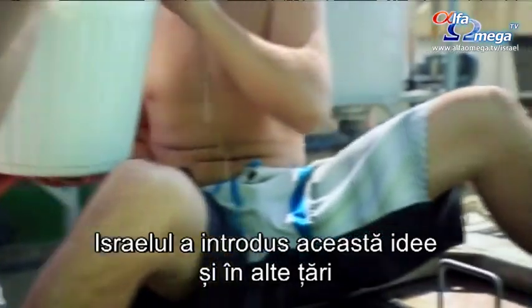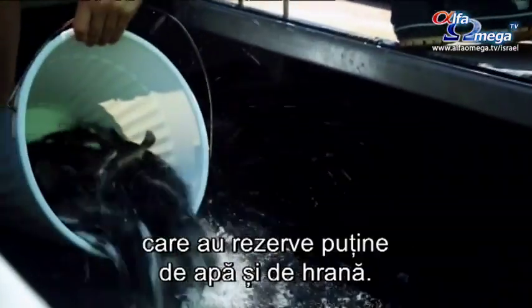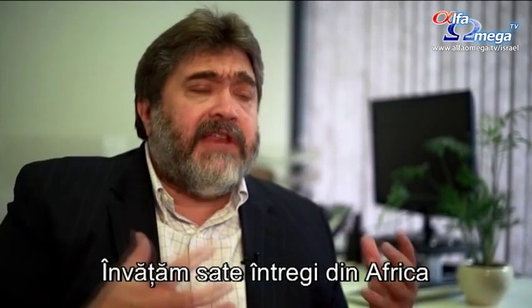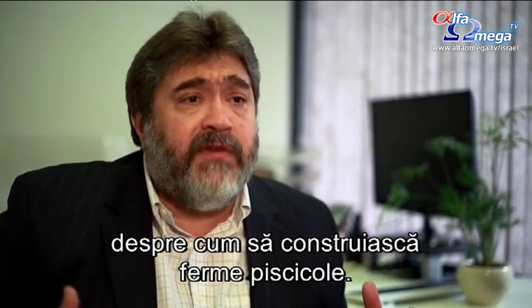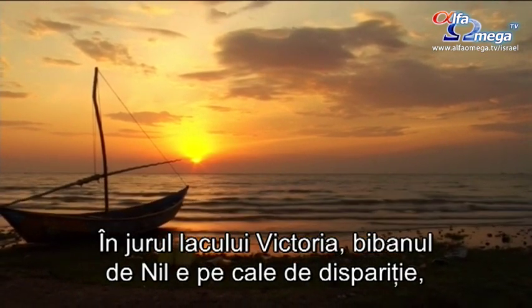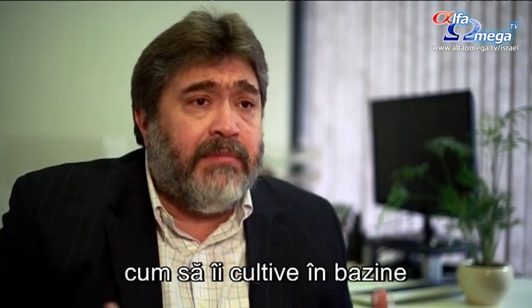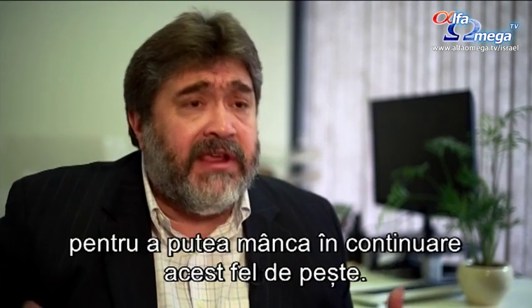Israel has taken this idea to other countries struggling with water and food shortages. We're taking African villages, teaching them how to essentially build fish farms. If you look at around Lake Victoria, the Nile perch were dying, and Israelis are now going in to teach the farmers how to grow them in ponds so that you can actually continue to eat the Nile perch.